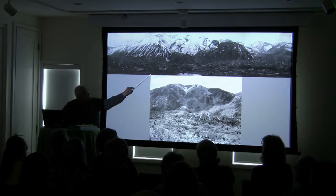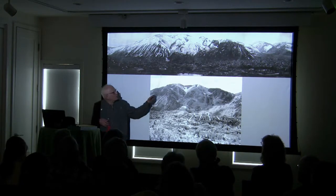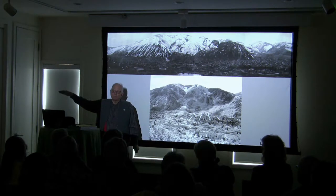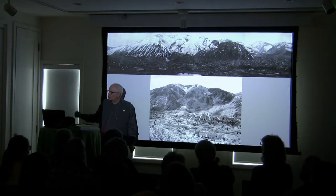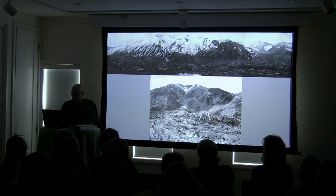Notice there's nothing growing down here. When the first prospectors came here, this valley looked like out by the airport. A little bit of sage, maybe, and some brush and some grass. We brought in the lilac bushes and all of that. There were cottonwoods along the water, but that was about all. So that's then and now.